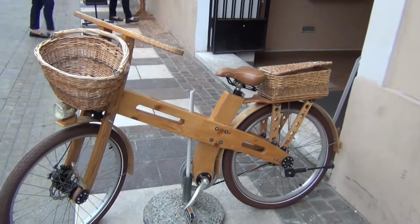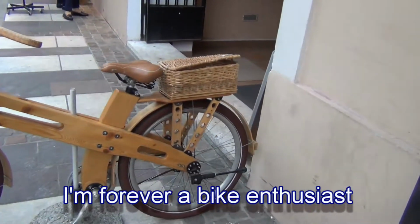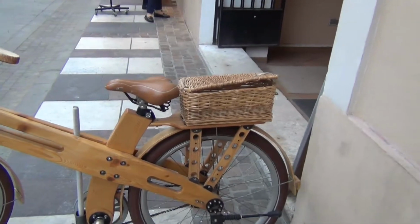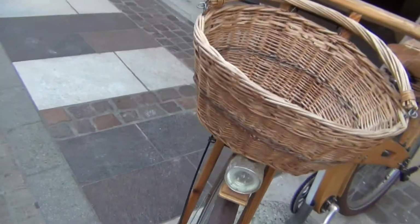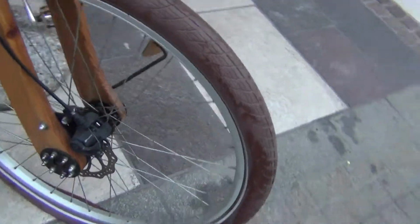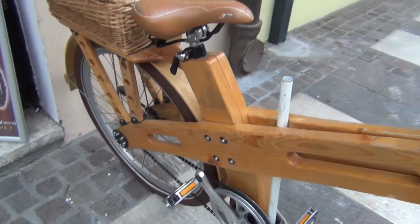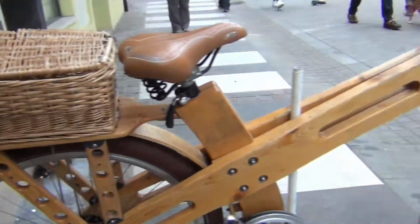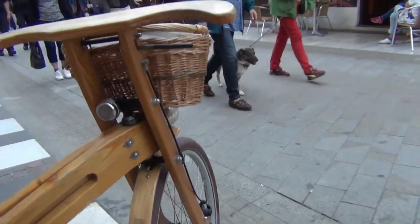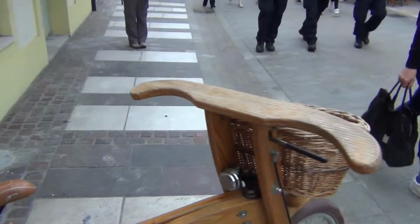Found us a wooden bicycle here in Zagreb. Pretty cool, the way he has it set up. See the wood splitting disc brakes on the front. That's pretty cool. Looks like it took some little plywood and stripped it out. Very ingenious. The engineering mind, amazing.